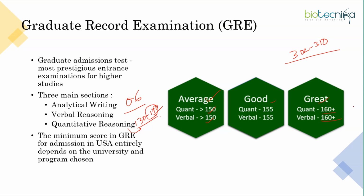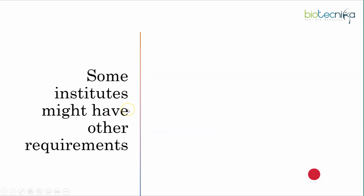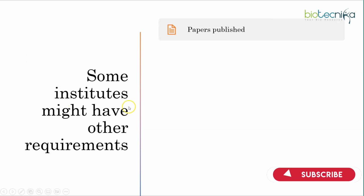Okay. As a general guideline, the 75th percentile is considered a minimum score in GRE for admission in the USA, while the 90th percentile is considered excellent and could allow candidates access to a university they choose. Hence, keep the target score above 318, which is regarded as a good GRE score. Some institutes might have other requirements as well. Some might look for TOEFL, GRE and other scores, but in most cases they may not be of any use.